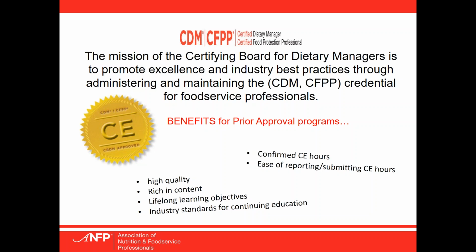So by having that prior approval seal, that tells them that everything has passed all the recommendations and they can market your program as a valid continuing ed program. So we talk about the recognition of a high quality, it's rich in content. We talk a lot about lifelong learning objectives. That's the way we grow as certified dietary managers, and keeping on top of the industry standards. So right now, regulations is a moving target through CMS. We have a push for sanitation with the 9 continuing education credits we need for our sanitation. So being able to stay on top of the industry standards.